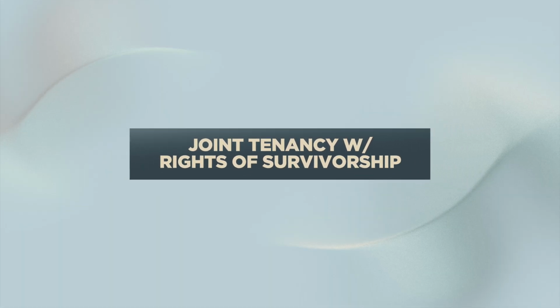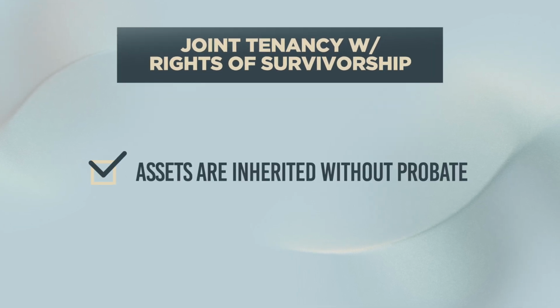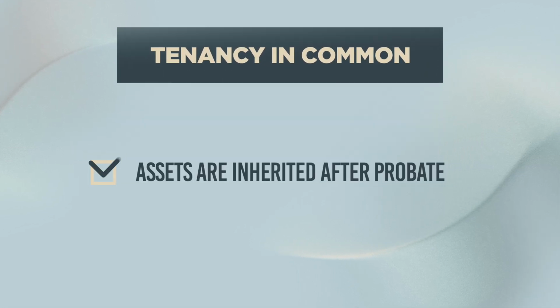So in California, joint ownership generally comes in 2 forms. Joint tenancy with rights of survivorship. That's where if one owner dies, the other owner inherits the asset with no probate. Or tenancy in common. No automatic inheritance. If a person owns a portion, their share passes through probate or some other method.